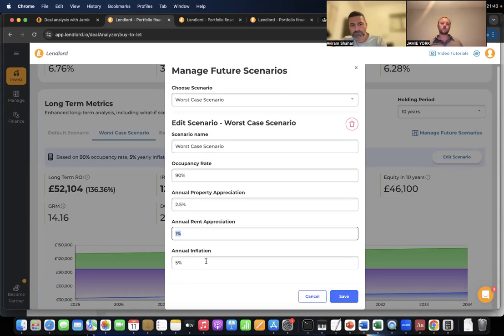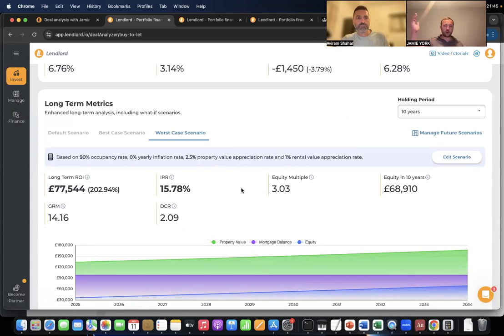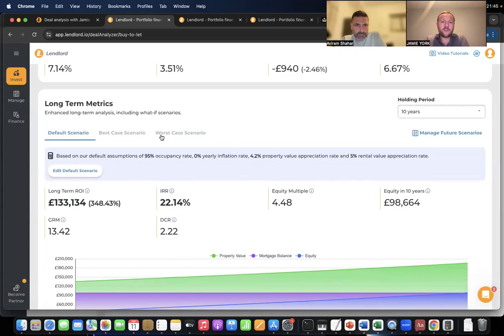Whatever you want to do. Rent appreciation, we're just going to put at 1%, keep it real nice and low. And again, inflation at 0. Now, if you really want to look at the economics, you can fluctuate the inflation as well. So I know that over the long term, I'm doing 15%. I personally am going to be very happy with that. Like, I am okay with that happening.